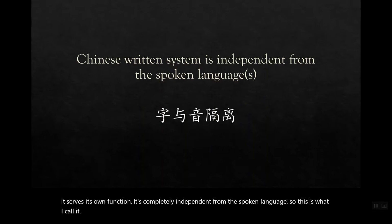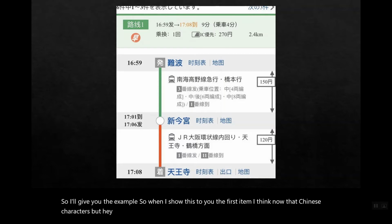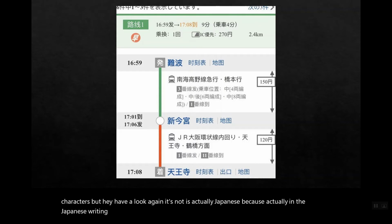So this is what I call 字与音隔离, the separation of characters and sound. I'll give you an example. When I show this to you, at first sight you might think that's Chinese characters. But have a look again. It's not. It's actually Japanese.